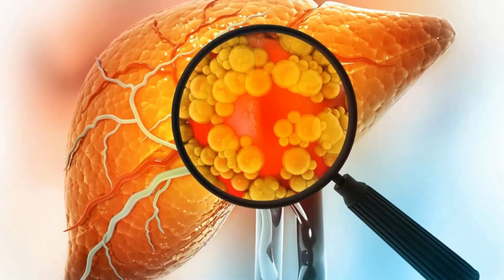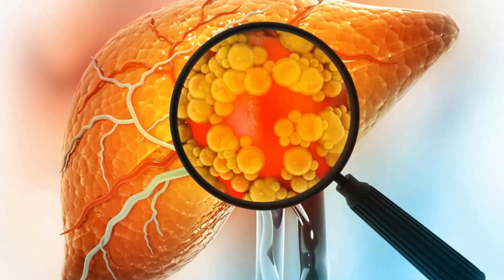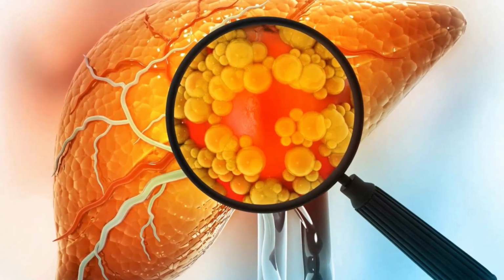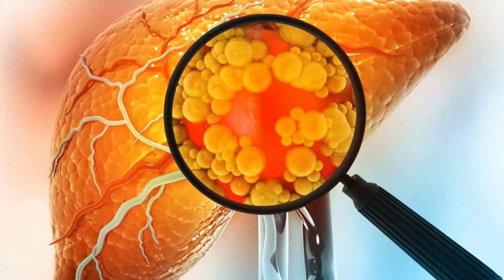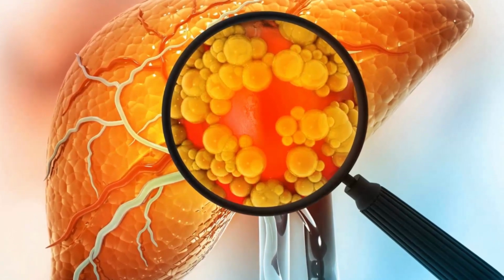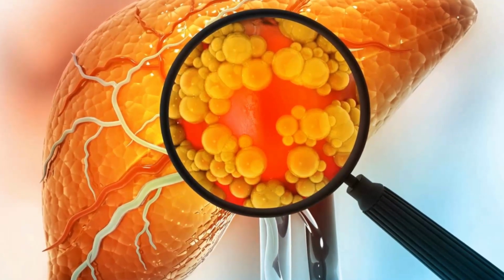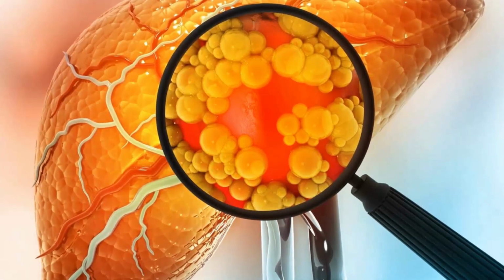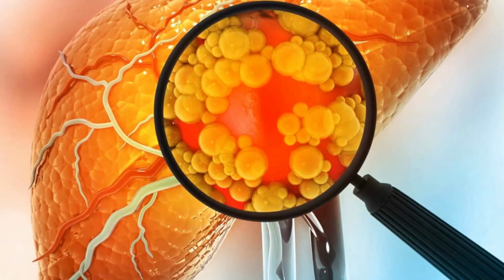Located in the upper right portion of the abdomen, the liver is one of the body's vital organs. It filters the blood, stores certain vitamins and minerals, and produces bile. When your liver malfunctions, your entire body suffers. Would you be able to tell if your liver's health were less than optimal? Here are 20 early signs of an ailing liver.